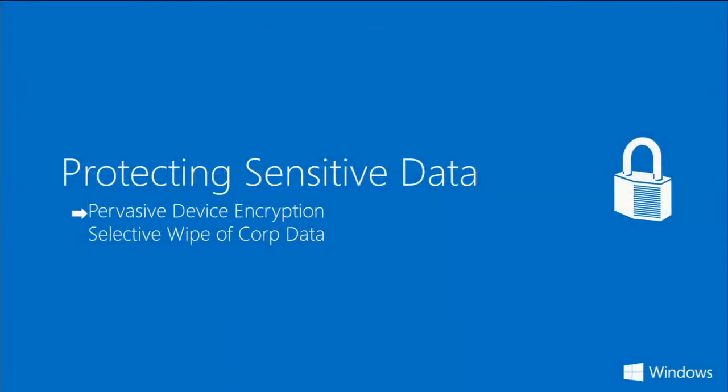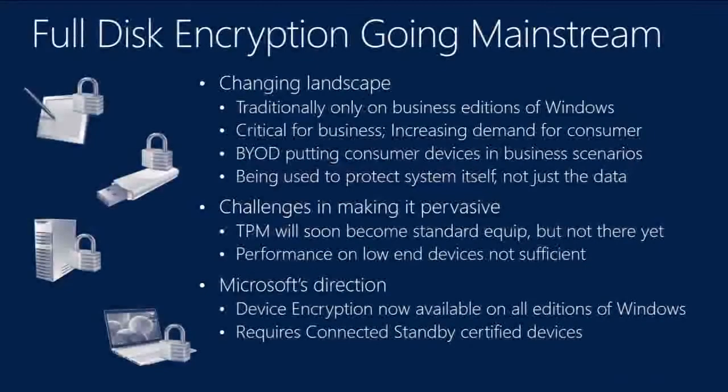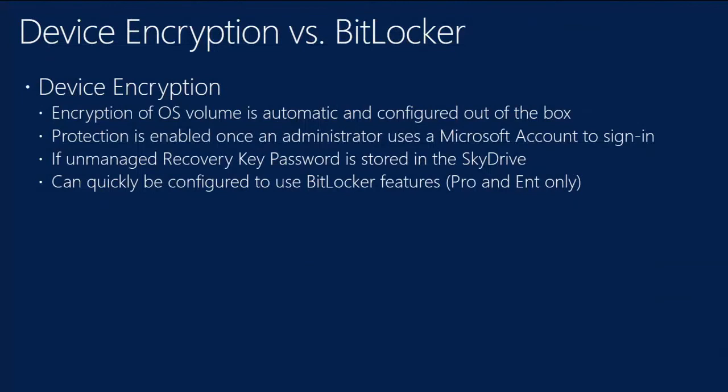So let's talk about protecting sensitive data. When it comes to protecting information, there are really two things that we're doing. The first thing is related to encryption. We did great work in Windows 8 to make sure that BitLocker was easy to provision. In Windows 8.1, we are going to deliver a new technology. Well, it's a technology we had in Windows RT and also in Windows Phone 8, device encryption, which is built on BitLocker technology. We're going to deliver device encryption within every edition of Windows. So regardless of which edition you have, your PC, if it's running the right hardware, meaning it has a UEFI chip, TPM, and doesn't have DMA ports, because DMA ports compromise encryption, obviously.